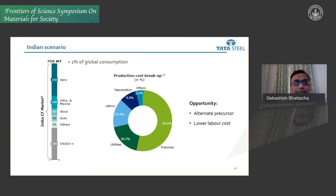However, for defense and for aerospace, this is a very strategic material for the country. With this sort of a market size, it is very difficult to get industry interested in putting up production bases. More so because the technology for producing carbon fiber is heavily intellectual property protected by a few large companies, both in the East and in the West.